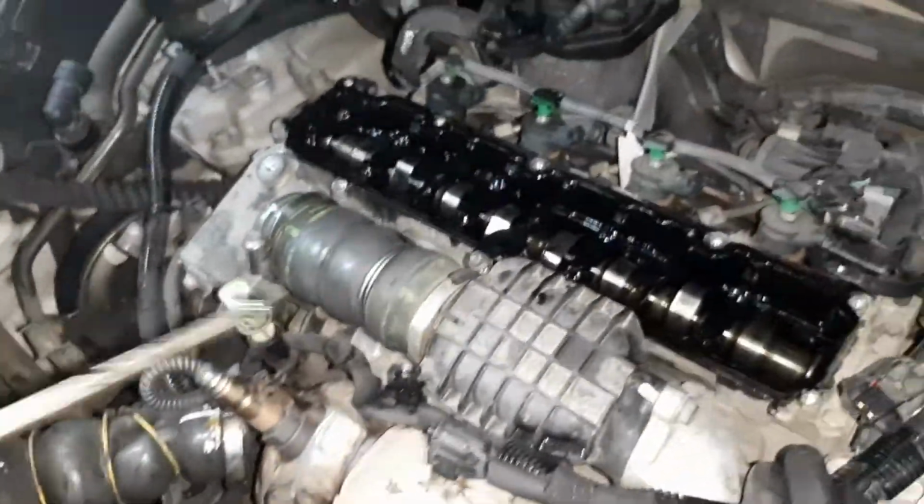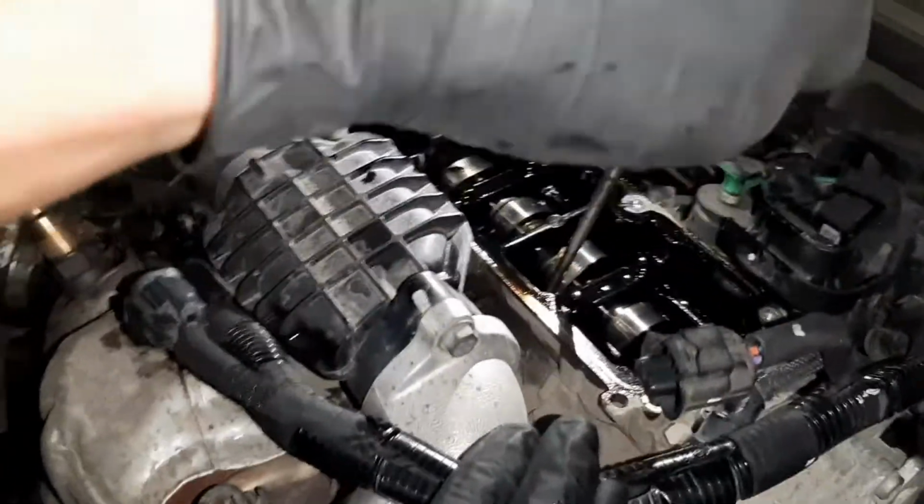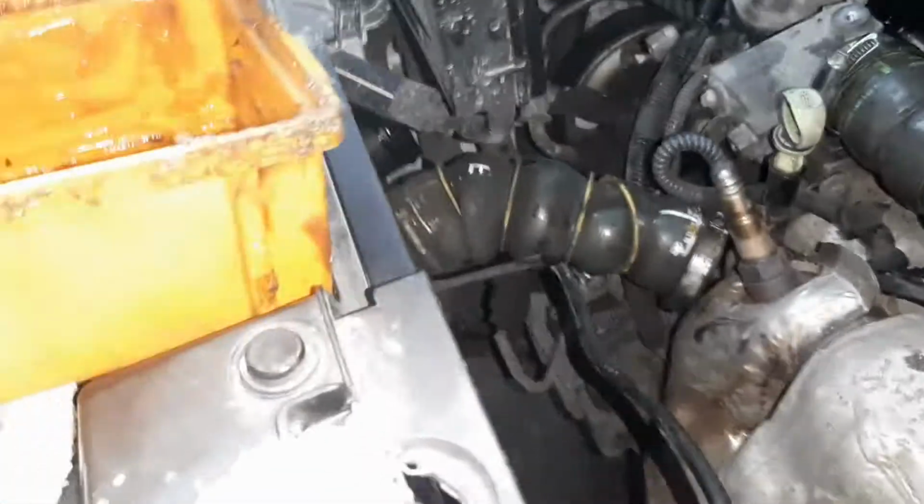Oh, more. Look at that. All them little needle bearings. Yeah. And they'll be all down in Sumpland. Oh, that's a big one. There's also a full bearing casing.